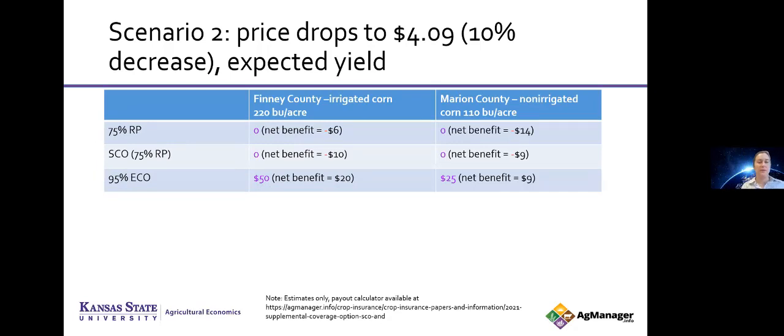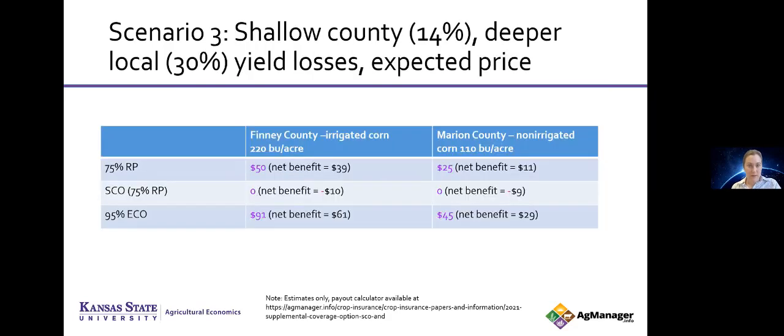Next, what about a small price drop? So let's say the price drops to $4.09. There'd be a 10% decrease in price with expected yields. In that case, you would get some 95% ECO, not the full amount. So $50 payout. Finney net benefit at 20, 25 in Marion, and Saline net benefit at 9. Net benefit is just your payout less the producer premium. All right, so similar situation for sorghum and soybeans.